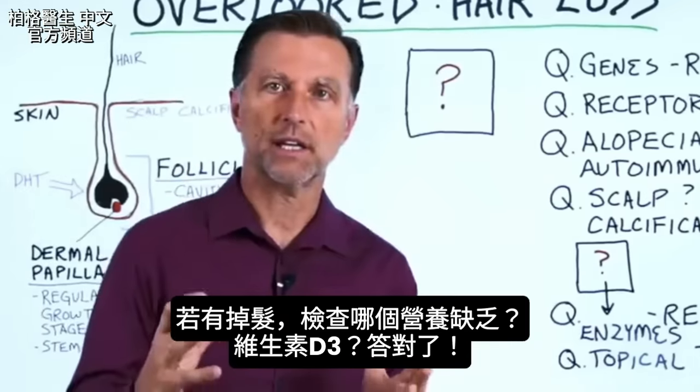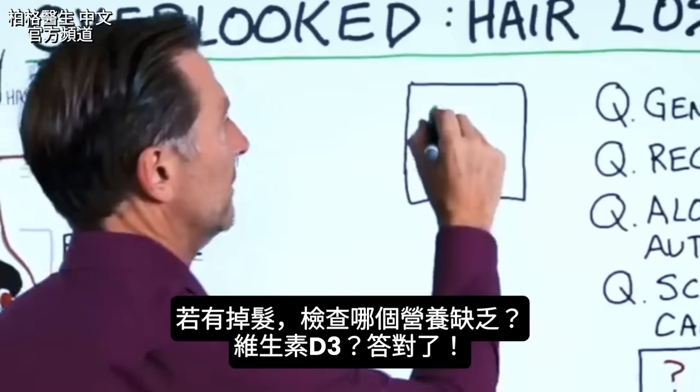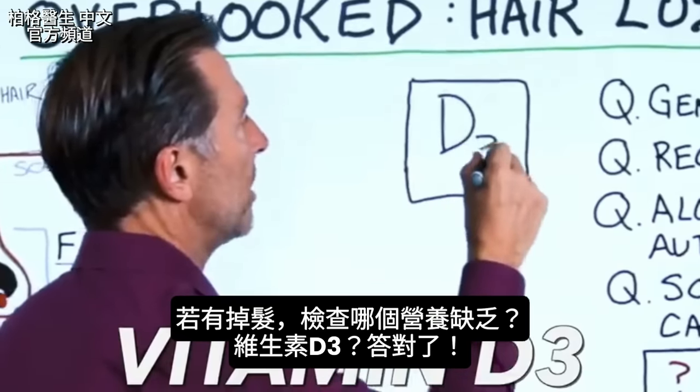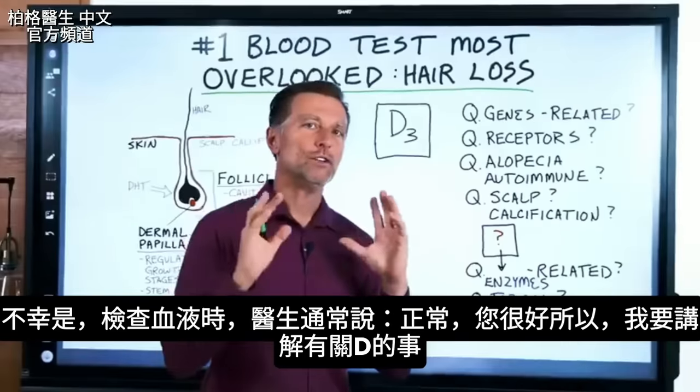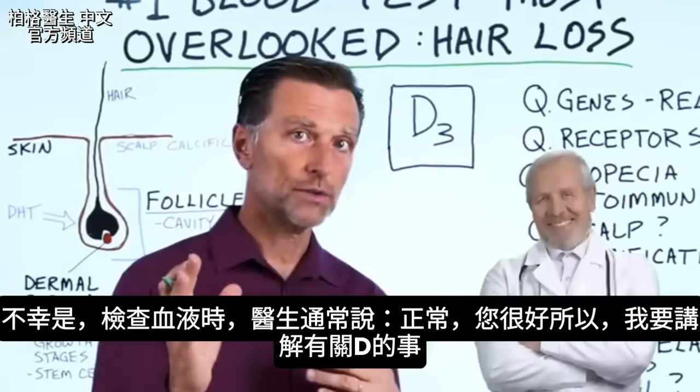Now let's get into what test you would possibly want to look at to ensure that you have the best chance of getting a full head of hair. Can you take a wild guess what nutrient deficiency that would be? If you guessed D3, you are correct. But when you get your blood tested, unfortunately, the doctor is usually going to say, oh, it's normal, you're fine.